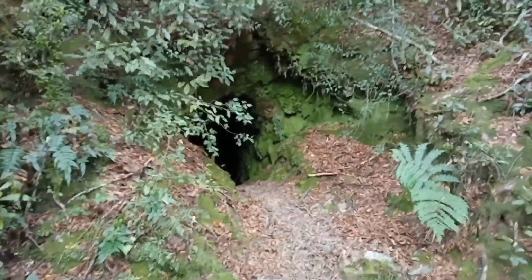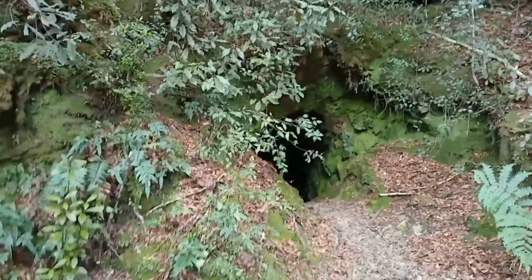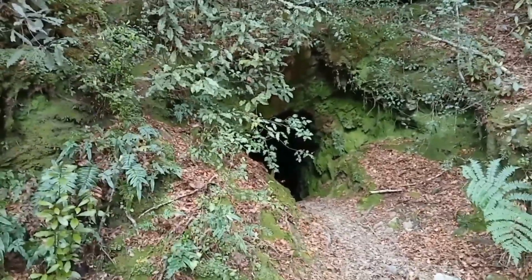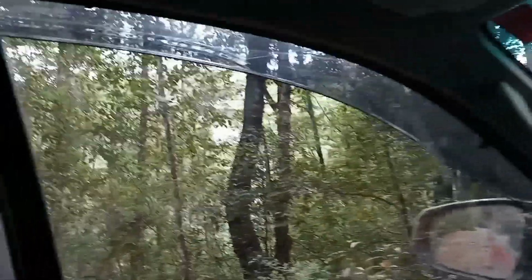The old glory hole of mining. What amazes me with these, they just dig a hole inside the wall and just trust that it's not going to cave in on them, and I suppose they're just focused on the money and just doing their job, and whatever happens, happens. But pretty nice.